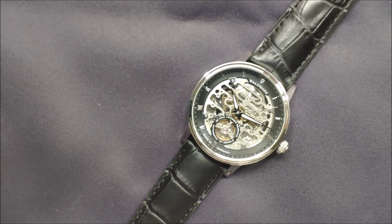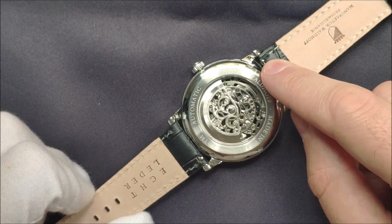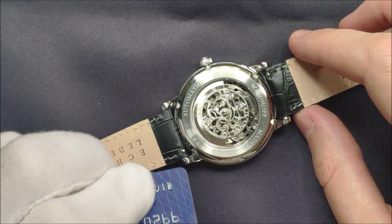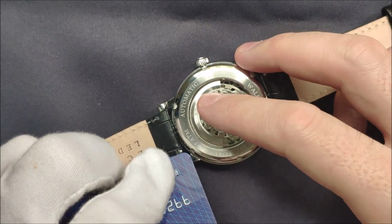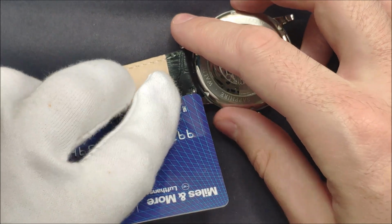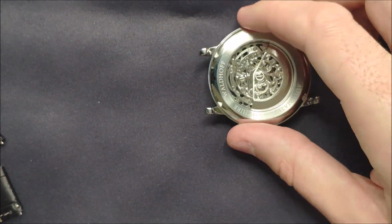Now I'm going to show you how to change the strap. To do so, turn the watch over and you notice there's a small sliding pin on each strap end. So to remove the strap, you can use your nails or maybe a plastic credit card and remove it. So I'm going to put the card right here and slide it inwards. There you go. Very quick and very easy without needing any specialized tools.